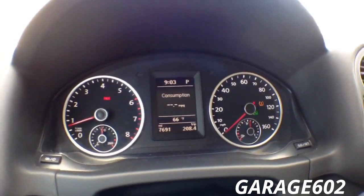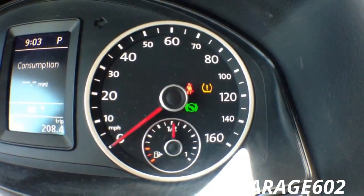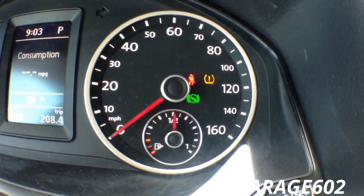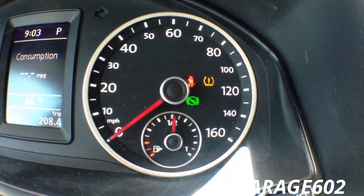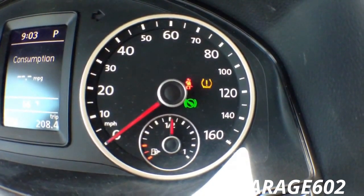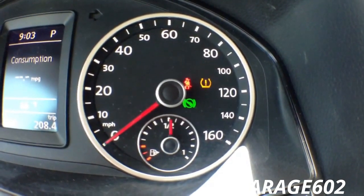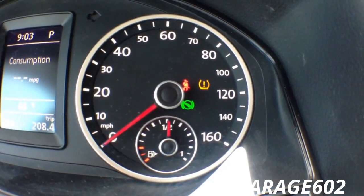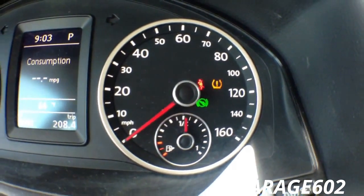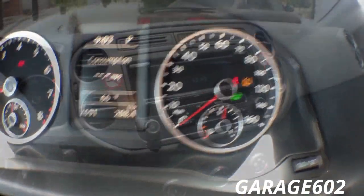One of the quirks I found a bit strange on this vehicle is the speedometer. From 0 to 80, it counts in 5 mph increments, and then from 80 to 160, it jumps to 10 mph increments. So see, from 60, 65, 70, 75, 80, and then it jumps 80, 90, 100, 110. It's a little bit weird, but it's just something different.